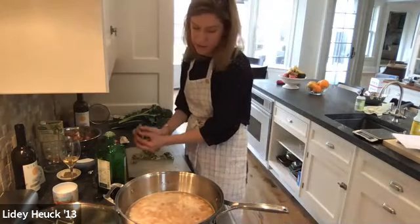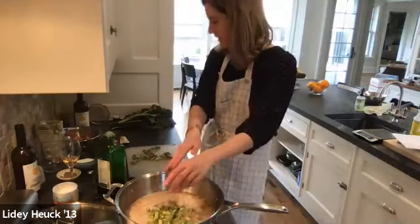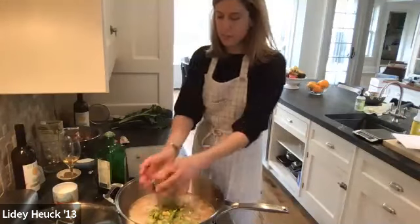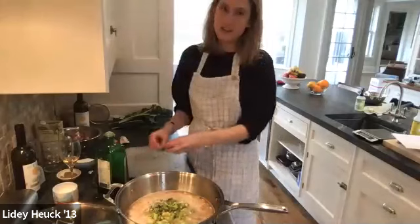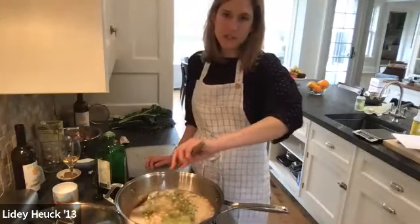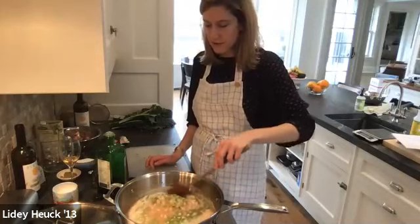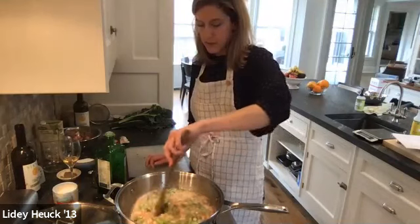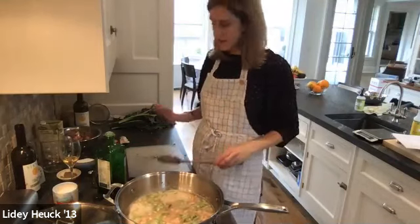Okay, so I'm going to add my asparagus, and conveniently I've got about 5 minutes left on the timer for the chicken. So I'm going to kind of use that for the asparagus. It takes about 5 minutes, sometimes less, depending on if you get the super skinny asparagus spears or the thick ones. But these are going to sort of steam in the broth with the beans. Now it's looking like stew.